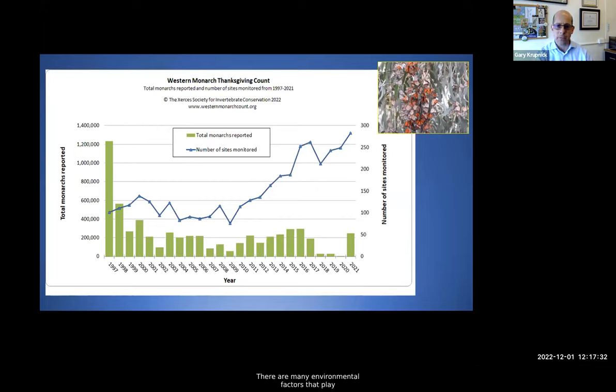There are many environmental factors that play across this range, so there's no single cause or definite answer for this year, but things are hopeful that there is still time to protect these species. And the more effort that we put into providing resources for these butterflies, the better they'll do.